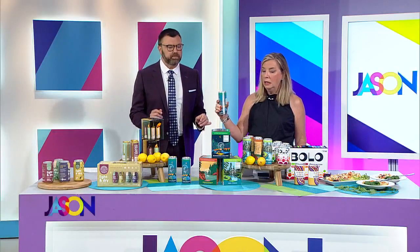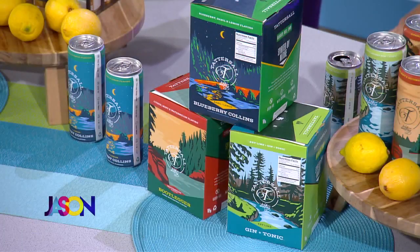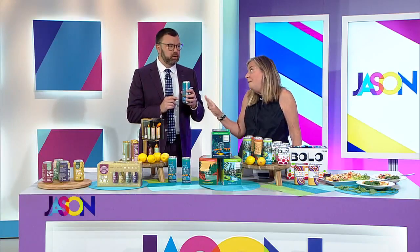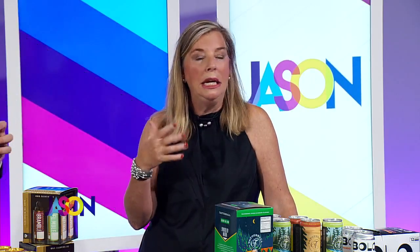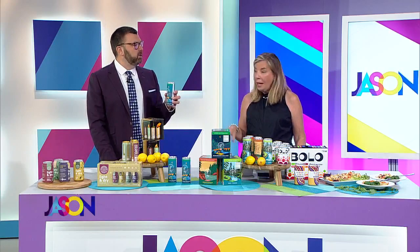Yeah. This is blueberry. Same thing. This is still Tattersall, right? This is Tattersall. Again, beautiful packaging, basil, lemon. Oh, I like this more than the gin and tonic. Okay. I'm not a gin fan, but again, this was a 3.5 on my sip scale because that blueberry, I love the smell, but sometimes those artificial flavors can get a little weird. I hear you. This is a 4 for me. Okay, awesome. This is a 4.